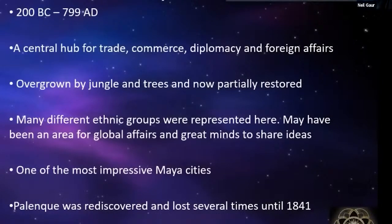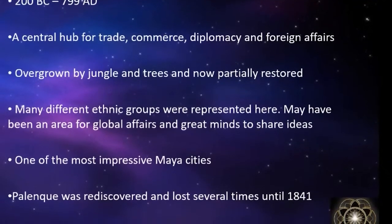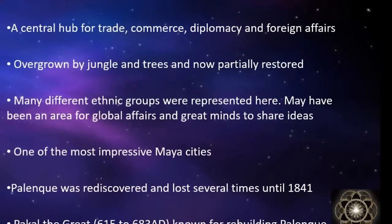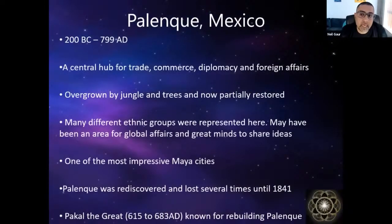So Palenque, Mexico, around 200 BC to 799 AD, we see it flourishing, and it did exist hundreds, if not thousands of years before that. We have evidence of people settling in the area, a central hub for trade, commerce, diplomacy, and foreign affairs. It was extremely important, like a capital city would be, in regards to having a lot of the centralized information there when it comes to the stars, astronomy, research being done. And it's been overgrown by jungle and trees and is only now partially restored.